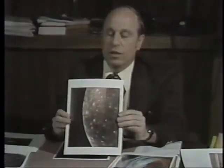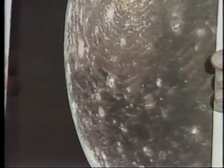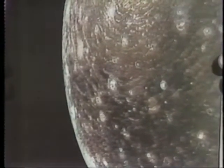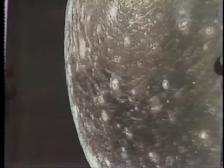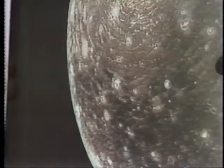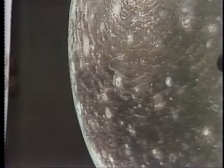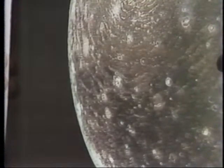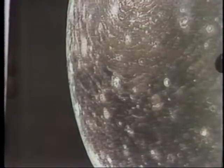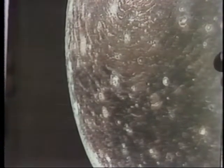It has no atmosphere. This is a color photograph we obtained of Callisto as we flew by it, and we were immediately struck by the fact it's heavily cratered, probably more heavily than the Moon is even. And this is evidence that it's not changed much in the last 4 to 6 billion years. No atmosphere. There's apparently no volcanic action, and it's stayed frozen.